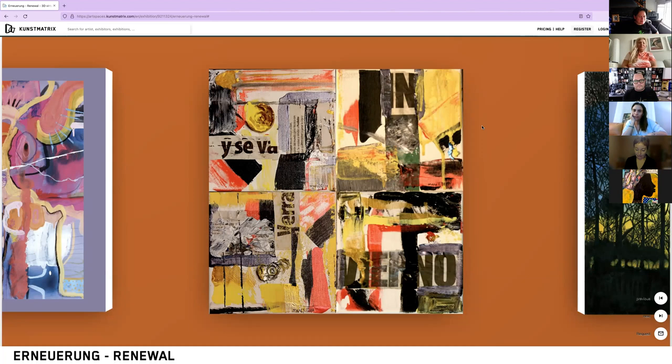And is it mixed media? Or is it a print? Yes, it's mixed media. I have wallpaper, acrylic, and this golden one on the left is the dried paint from when you open the paint bottle, on top of the lid. Oh yeah, great idea.